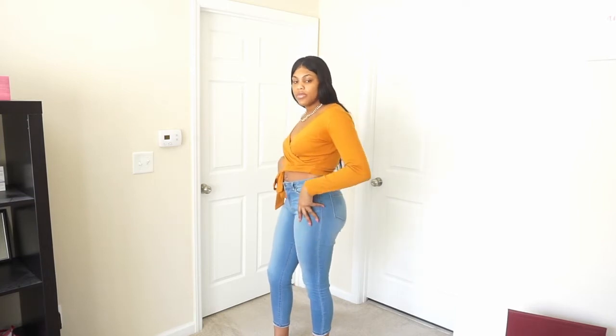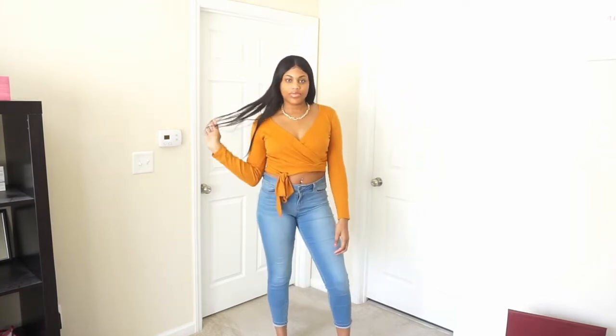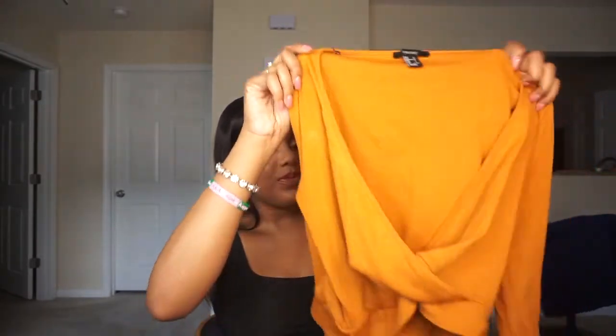You can definitely make it classy by wearing a cami under it, but I wore it with just a bra, and it kind of cut really low, so a push-up bra, so it can look nice. So yeah, I love that. And this, I think this was my most expensive thing that I got from Forever 21. I think it was like $14 or something like that.